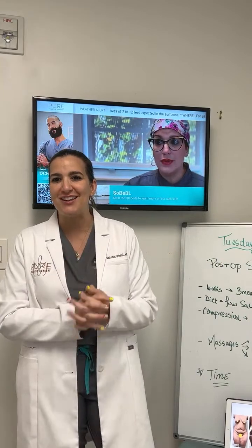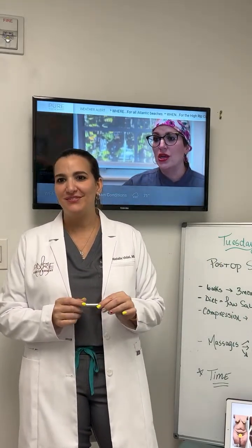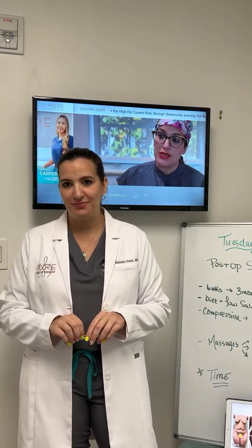I'll take some questions now. Well, my belly button seems to be shrinking as it heals. I'm 6 weeks post-op. Is that normal?